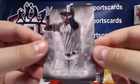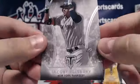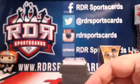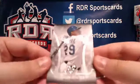Jacoby Ellsbury. He makes appearance in my daily fantasies often. He was in a lot of lineups. When I say that, I mean I can't get any focus. I'm sorry. Oh. He didn't get the joke. Oh, yeah. He makes an appearance in my daily fantasy.